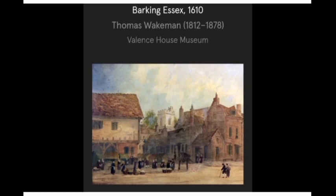And if you were to go to the same area today and try and find anything from this image, the only thing still standing from this image that you can see is the church tower of Barking St. Margaret's.